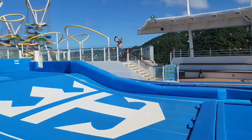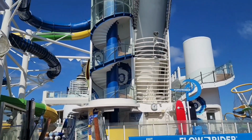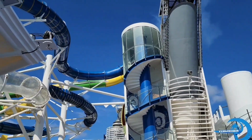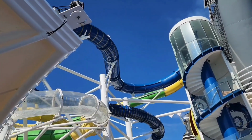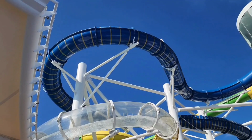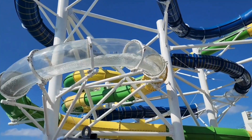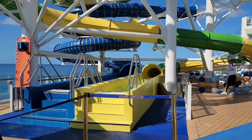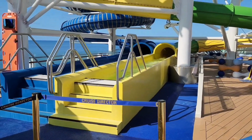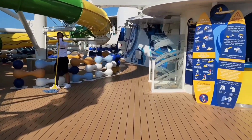So there's seating on both sides. Sometimes they have a tube down the middle, so they'll break it up into two halves. There is the walk up to the water slides. And you get a little clear section there if you want to see somebody going down. And we'll come around here, and that's where they exit out of the water slide.